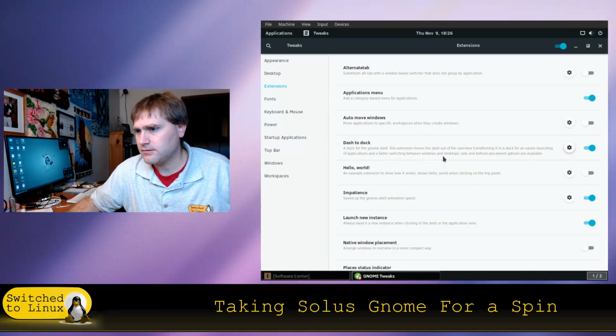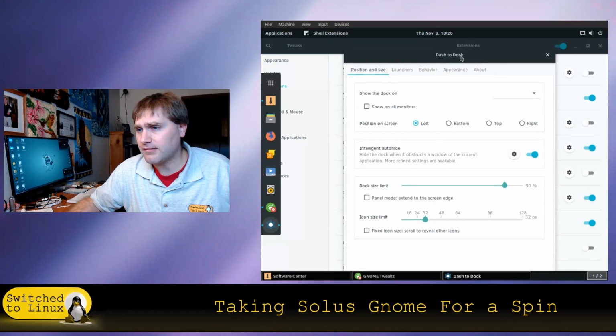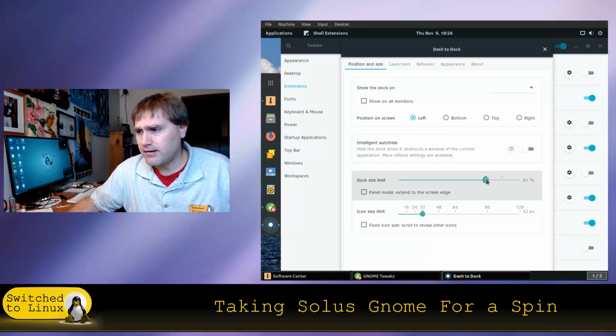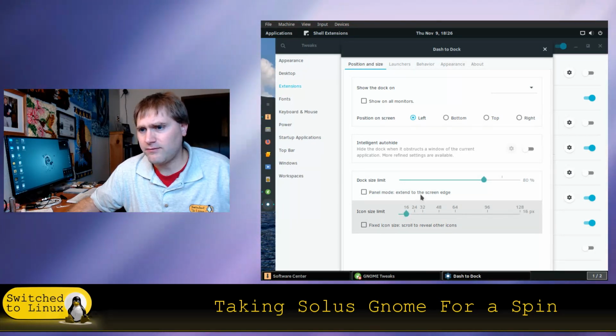Come on. See, it's behaving very sluggishly right now. There you go. It finally gave me my settings. Okay. Intelligent auto hide. Turn off until there you go. Turning off intelligent auto hide is what I want. Dock size. I'm okay with a smaller dock actually. Yeah, in fact, a smaller dock suits me just fine.